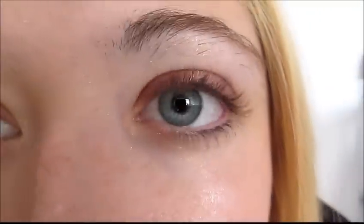This is Pomegranate Punk. It is absolutely adorable. I've made kind of a dent in this one, not as much as the gold one, but I've definitely made a dent. This is Pomegranate Punk.